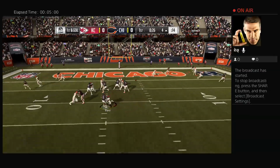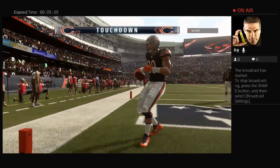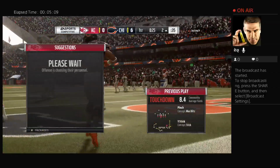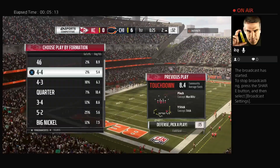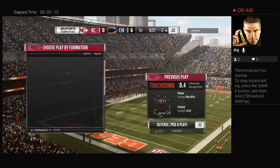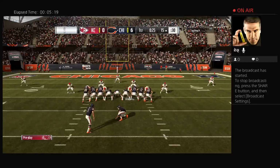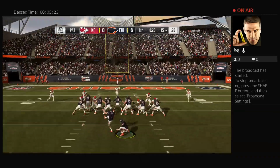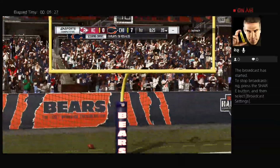Now they'll throw it with Trubisky. Got his man, and it's caught for a Chicago touchdown. Trey Burton from 4 yards out. And the Bears take it all the way down the field and score on the opening drive. Cody Parkey is on now for the point after. Parkey adds the extra point, and it's now a 7-0 game.